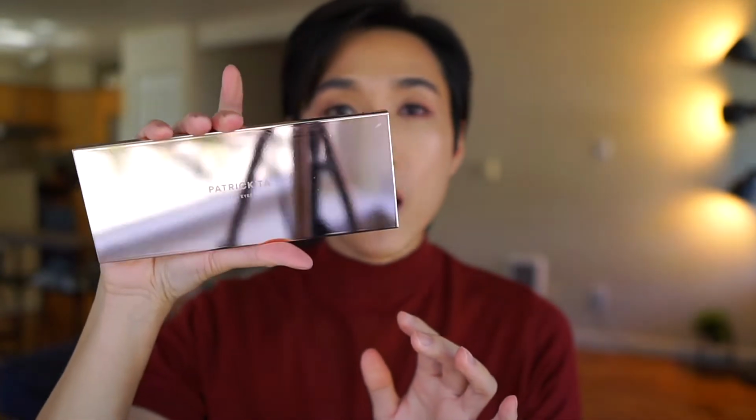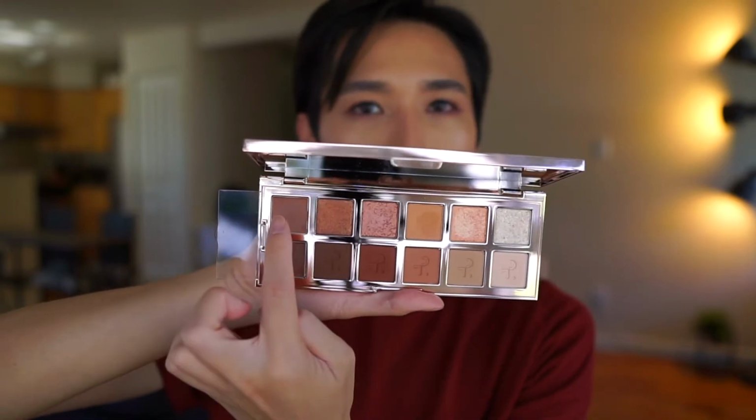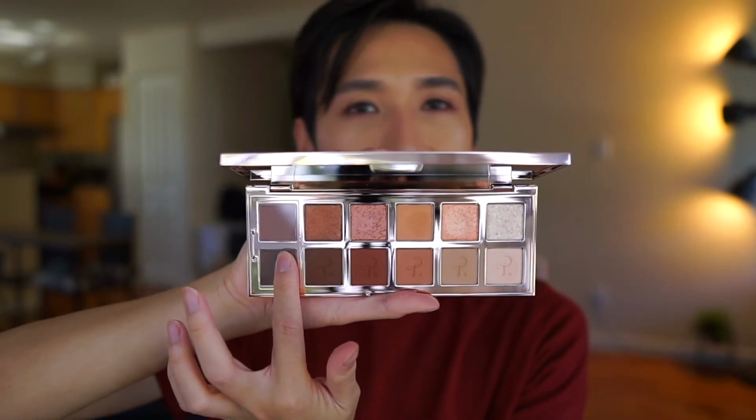The last palette I want to talk about is this Patrick Ta Major Dimension eyeshadow palette. It's a beautiful palette, don't get me wrong. For some reason, I don't reach for it often enough. I find that the shimmer shades, especially 1, 2, and 3, these three here, are kind of hard. They're not creamy, which is something that I don't really tend to reach for as much. It does have these two interesting cream shadows though, so that's why I'm glad I have it. Great range of neutrals in here that is very everyday friendly, and you can turn it into a deeper glam if you want to. I want to use this more, and I'm still on the fence about this.